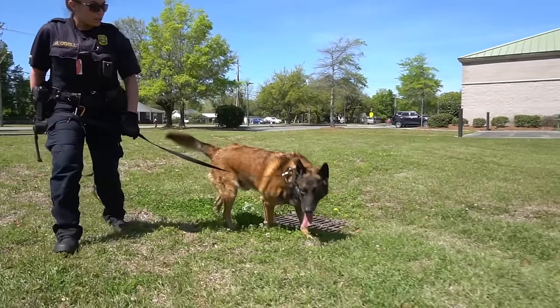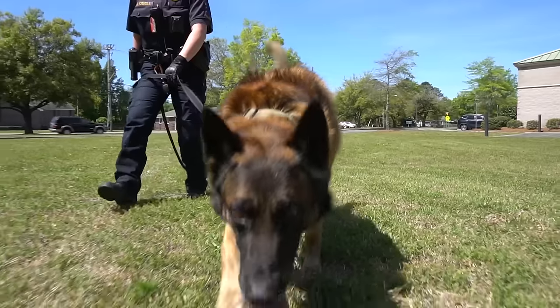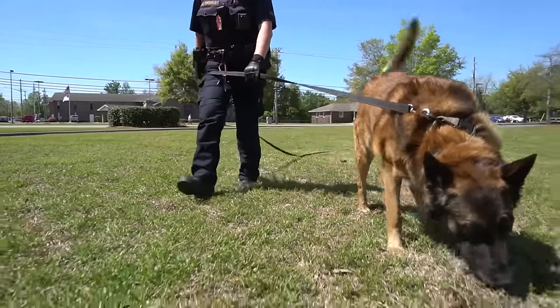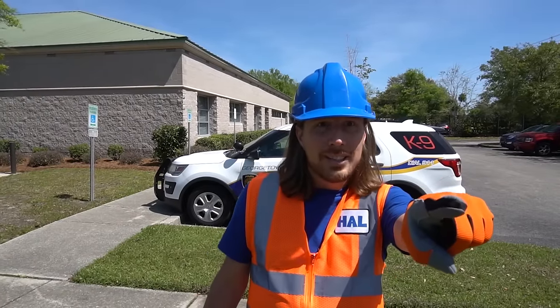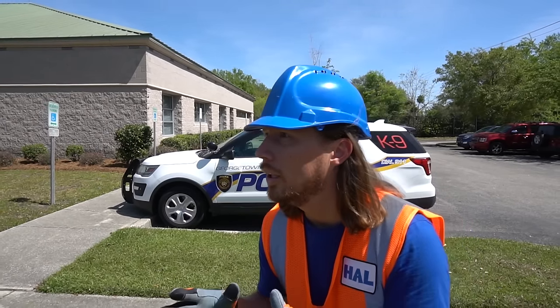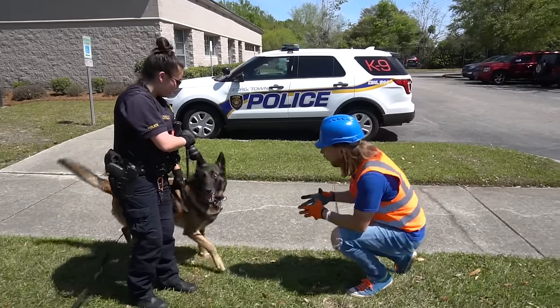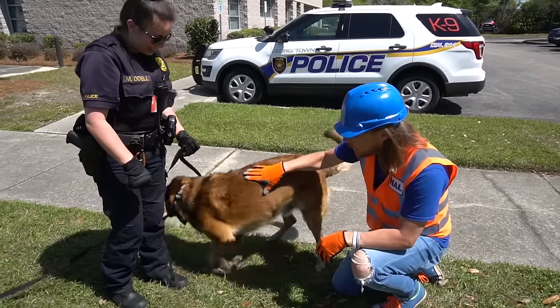Maybe they're down there. Oh, he's doing a good job. He's looking for my tools. I wonder if he can find them. Oh, here he goes. Oh, wow. Oh, Shaggy, wow. Shaggy, you're doing such a great job. Oh, he's a good boy.